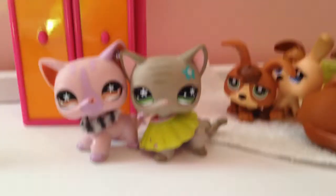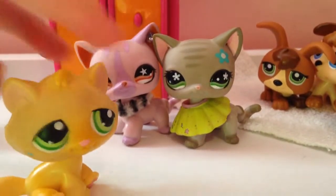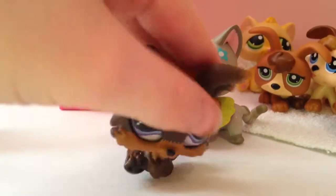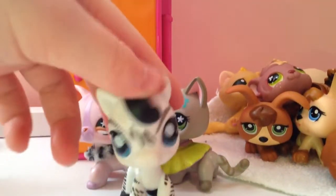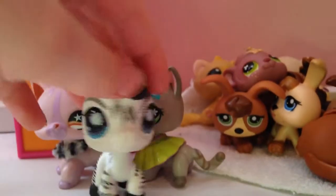Then, for my friend Addison, she gave me a bunch of Lilo's pet shops. Got this cute cat that I need to get a wash, but it's okay. I can fix it. This Yorkie with the glass eyes. Well, the whatever eyes you want to call them. This polar bear, which is so cute. Still cute, I think. Freckles, which I think is so cute. A little zebra. Let me focus on that. There we go. It's pretty blue eyes.